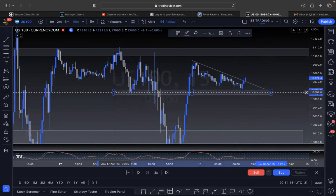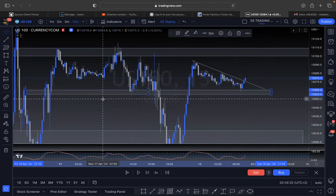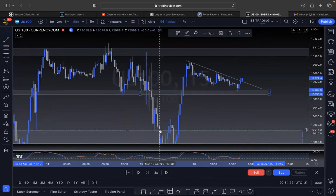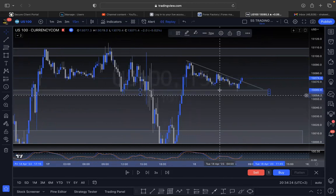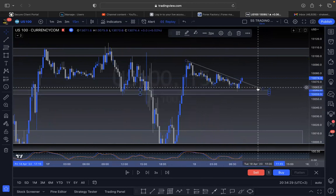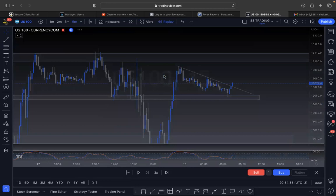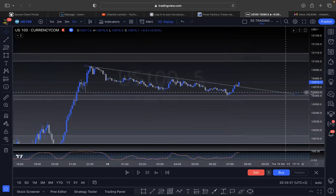So at a support, pull it across, you'll see it's a level of support / resistance. So support, resistance, breakout, came back, retested, took this low down here, and gave us strong bullish pressure. There we are.